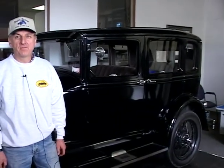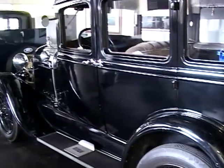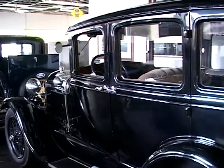Hi, my name is Ted Cookta, and I'm from Centerville. And the car behind me is a 29 Model A town sedan. I've owned the car about 18 months, and I bought it from a fellow club member, and it was in very good cosmetic shape when I bought it.